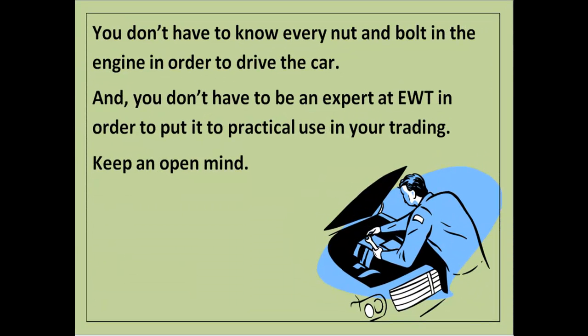Think of this. You don't have to know every nut and bolt in the engine in order to drive the car. And you don't have to be an expert at Elliott wave theory in order to put it to practical use in your trading. So keep an open mind.